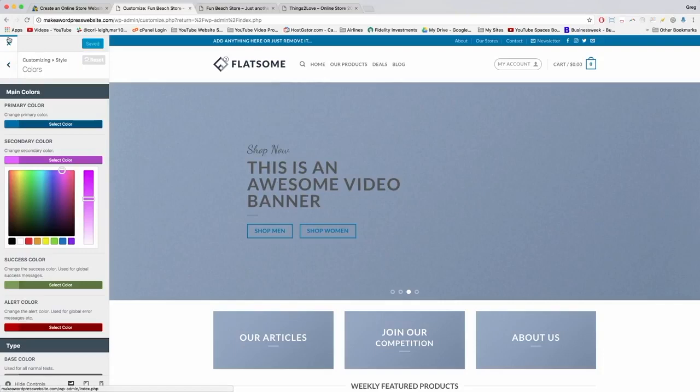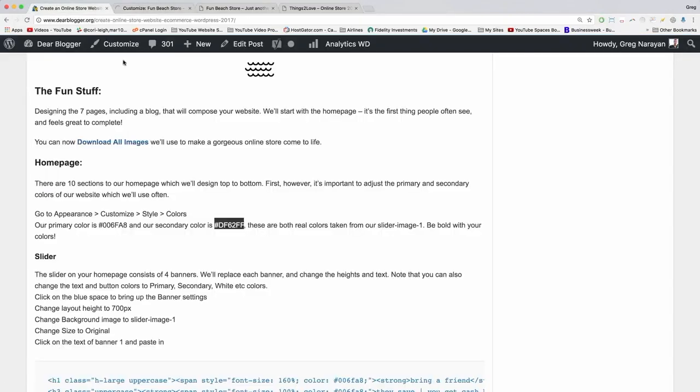All right, and let's X out. Great job. Now we can come down and we're gonna start working on the slider, all right? I'm going to show you where those colors came from as we work on the slider.